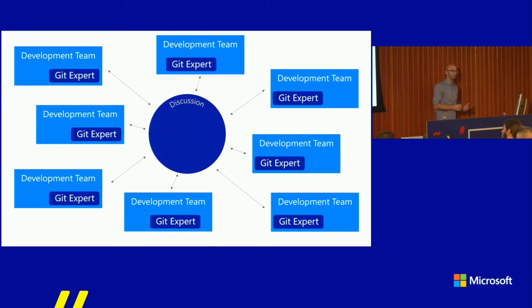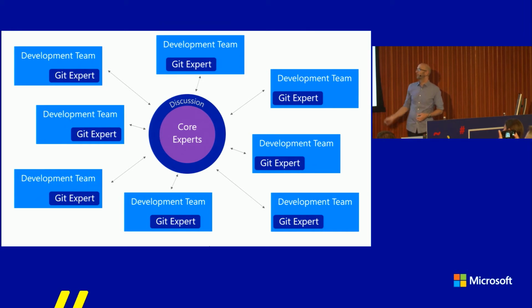For us, that's email, but obviously not every company works the same way Microsoft does. Some people prefer Slack, some people prefer, I don't know, water cooler conversations. And then from there, we make sure we built out an even stronger set of core experts. These are the people who know how Git works at a very deep level and should be able to resolve any of these problems. So there's a clear escalation path from one person up into the expert level.